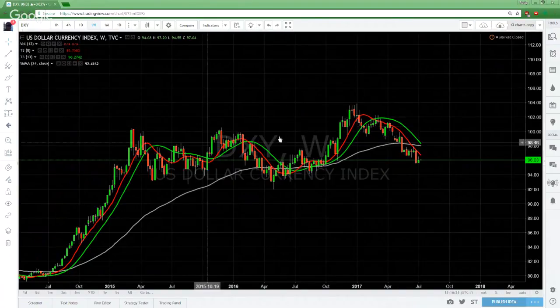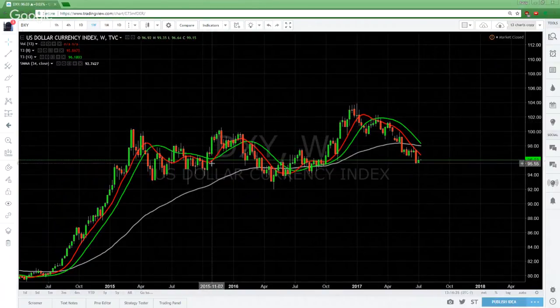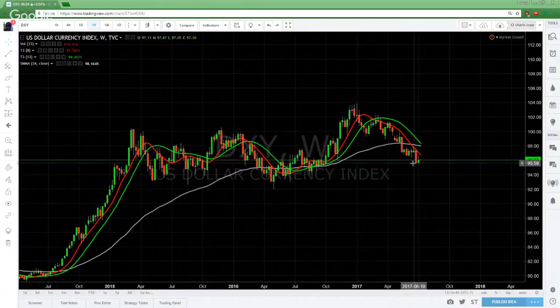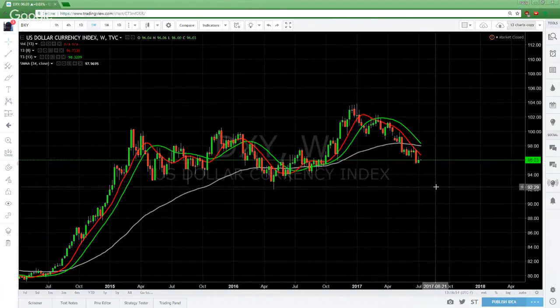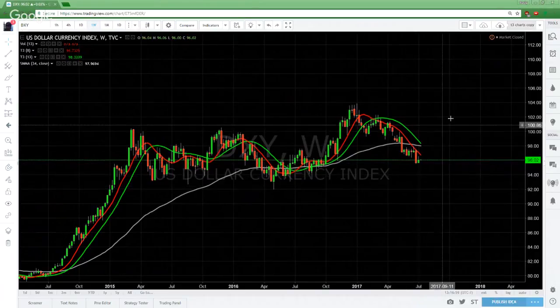Going to do a quick weekly review. Here's the dollar in the weekly close, closing below the 8, 34 and the 13. Looks like it came into the 8 and got rejected last week or a couple weeks ago. I anticipate previous low breaks this week to come down. We got support lines on previous lows and last line of defense at 92 or so.